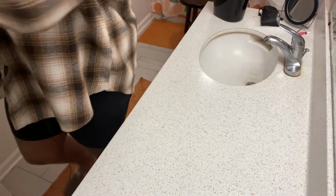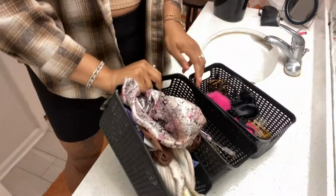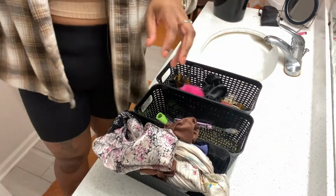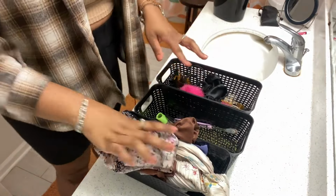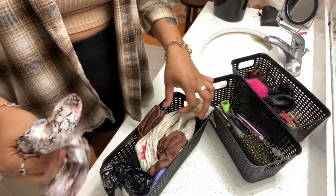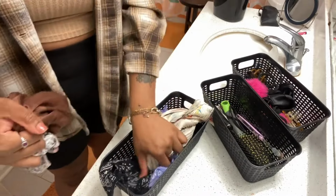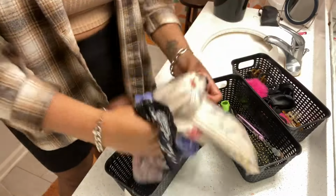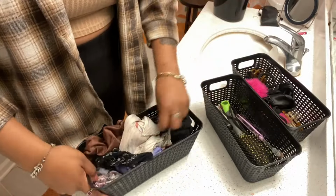Okay, so I'm gonna pull down the next three bins all together. And these kind of look a little crazy. Oh, I can put the spray bottle back too, because I know I use that every day. Okay, so this first one is like hair scarves. So I have like my bonnet for sleeping. I have another one. I have two bandanas, and I have a couple other hair scarves, and I use all of these. So I'm gonna keep those.